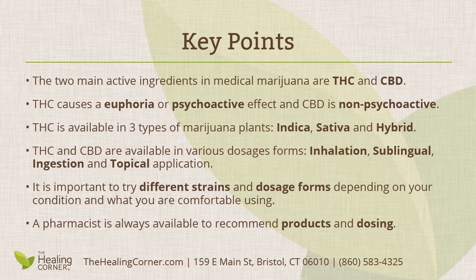THC and CBD are available in dosage forms such as inhalation, sublingual, ingestion, and topical application. It is important to try different strains and dosage forms depending on your condition and what you are comfortable using. A pharmacist is always available to recommend products and dosing.